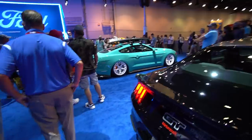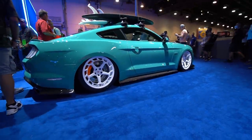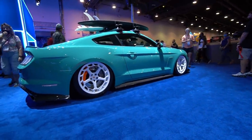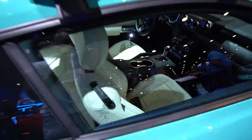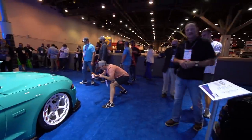Whoa, not something I expected from a Ford Mustang. Bagged out, white wheels, white taillights. 2.3 liter though, so this is the EcoBoost version. This is interesting, white interior too. I wonder what the Ford guys feel about this. Definitely pops and it's getting a lot of attention. Look at everybody just stopping to look at it.